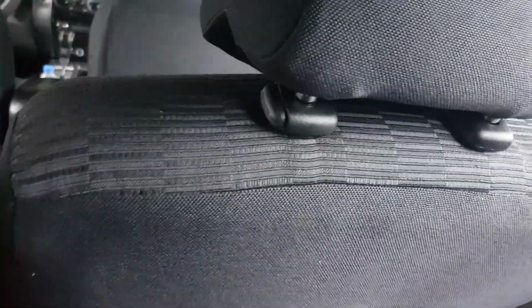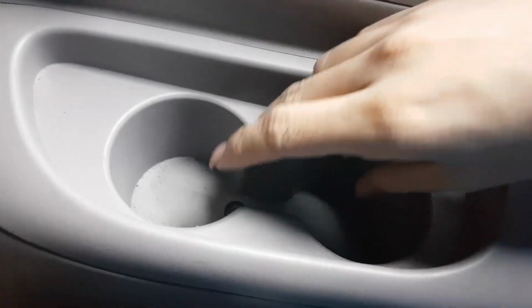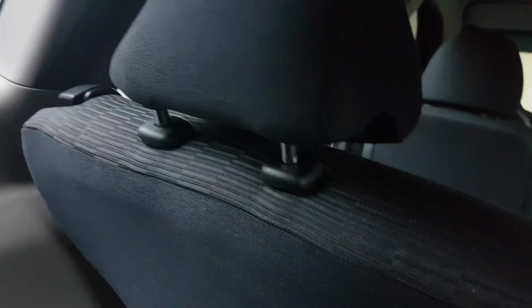Okay, so I'm currently sitting up straight and my head just brushes against the roof. If I slouch a little bit, I get more headroom. If I sit up straight, I get more legroom. You just have to decide which is more important to you, headroom or legroom, but you can't have both. Also, you have two cup holders here, but no cup holders over there. So yeah, the right seat is definitely the place to be if you're sitting here at the back.